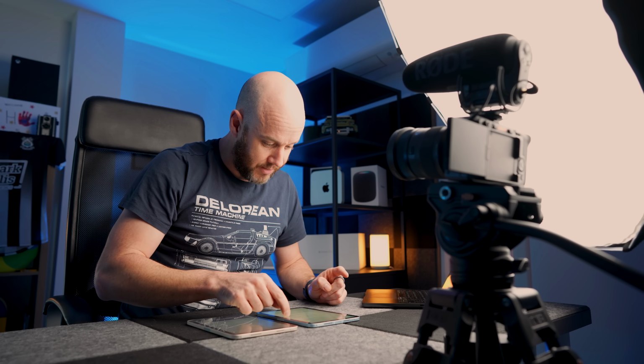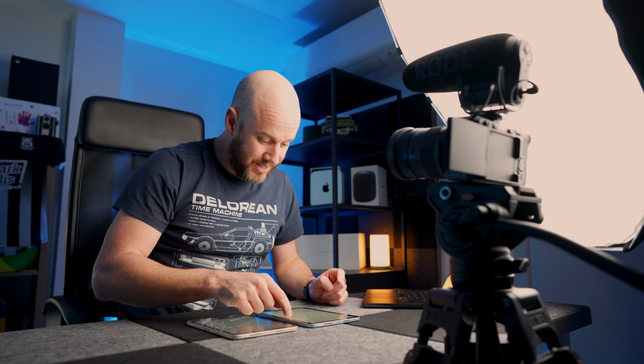Now, has it changed? Has it improved, sorry, from this to this? Well, I think it has a little bit. I'm going to do a test right in front of you now. I know you can't see this, but I'm doing it on the iPad mini 6 and I can see very clearly it going like that. If I do the same thing on the iPad mini 7, it does the same thing, but it's a little bit less. In fact, it's quite a bit less. It's definitely not as bad as it is on the iPad mini 6.